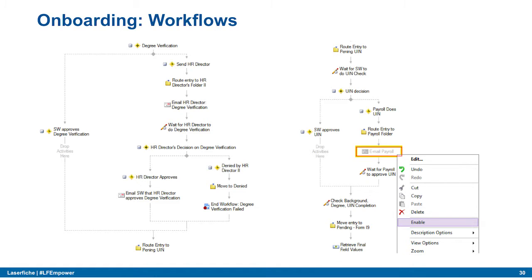We're going to continue on to the degree verification. Same kind of thing. We wait for the student worker to do it. They can route it to the HR director if they need to. It's then going to go on to get a UIN, and that's just a unique identification number for the school. If it's determined that the potential employee needs a temp social security number, we route it to payroll for them to assign one.